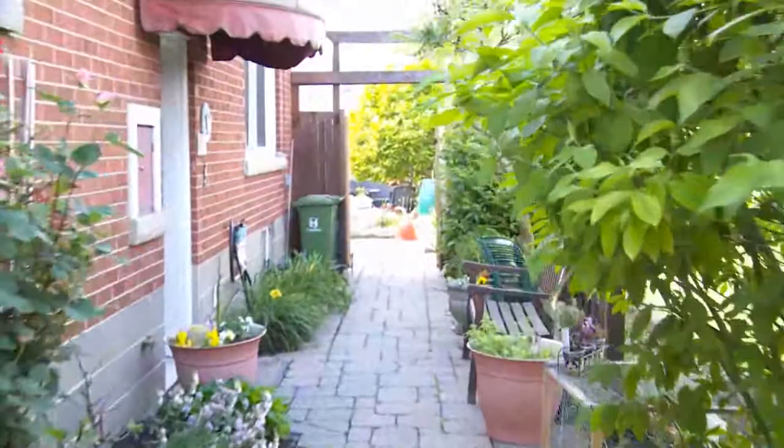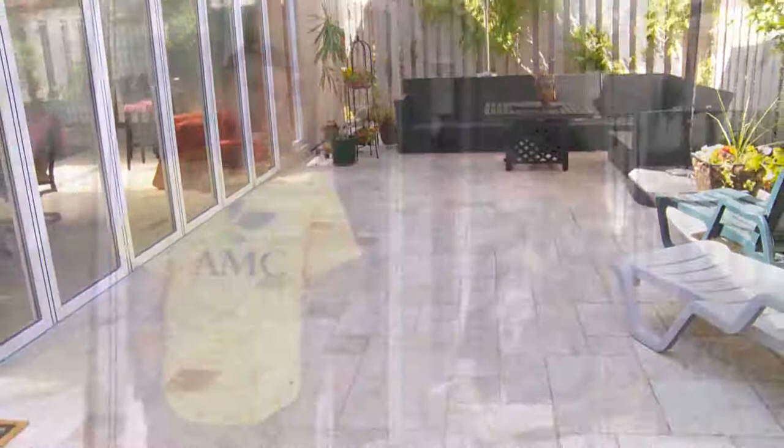Well, a stone patio has a little more of a rustic look. It looks a little more natural. It can tend to be more appealing to people who are looking to buy properties. And also, it can last longer, and if it does ever wear out on you, it's much easier to repair.